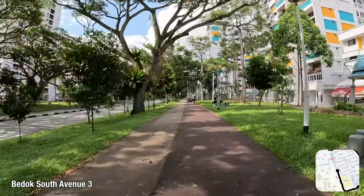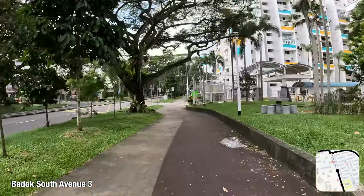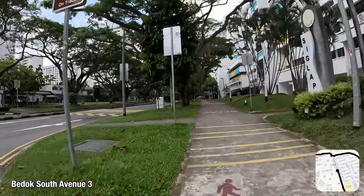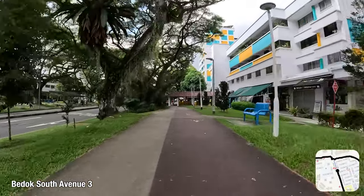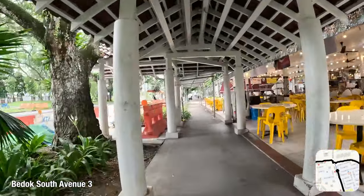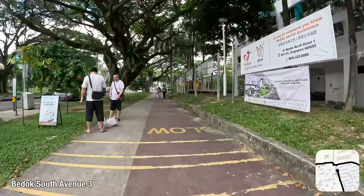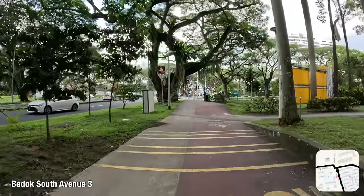Up ahead, Bedok South Avenue 2 was renamed from its original name of Bedok Walk. Many other suffixes were originally used for the street names of Bedok: Central, Grove, Crescent, Loop, Plain, Place, and Pass. Some of these suffixes would reappear in newer housing towns or in landed housing estates, but at this point in the past, it was probably decided that such a naming convention was probably too eloquent for the layman to use.